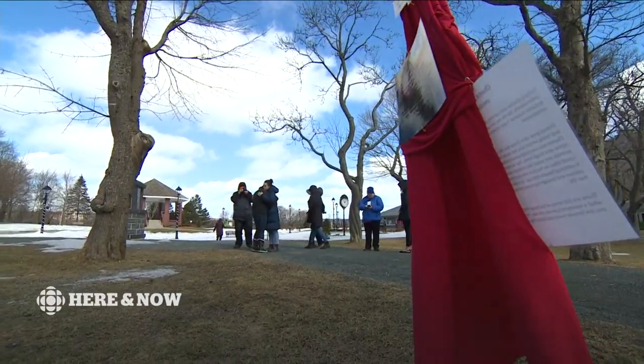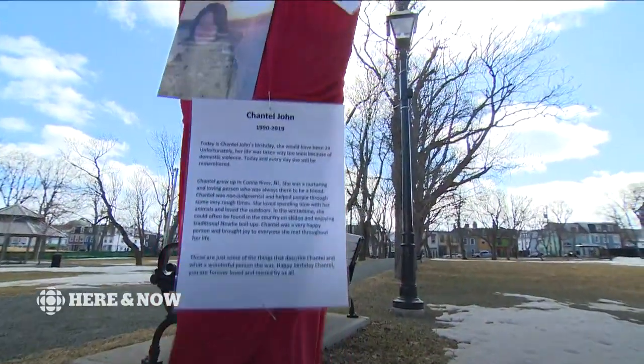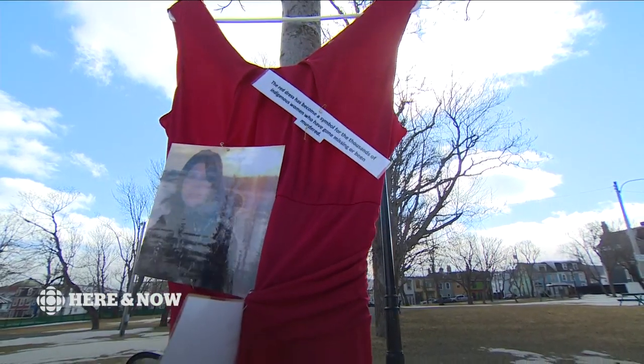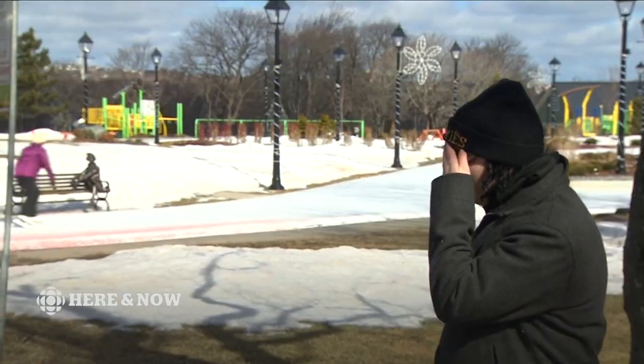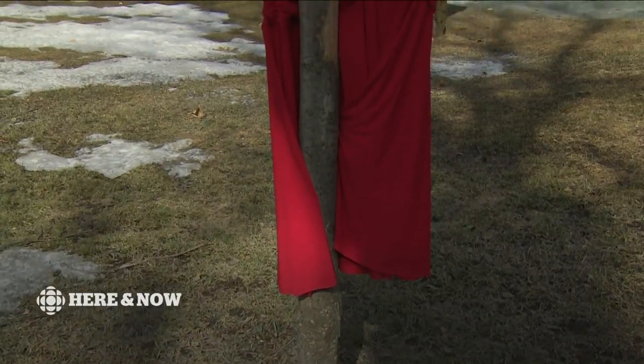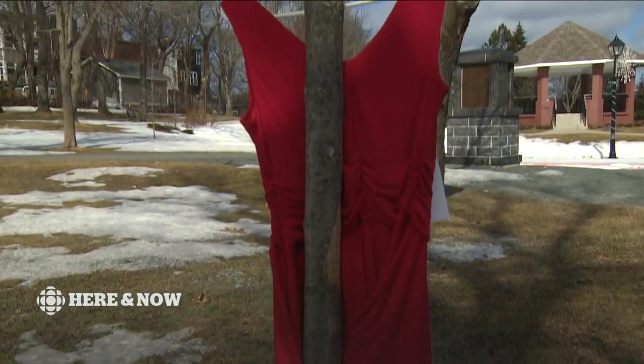Hoskins says her cousin loved being outside and with her animals. Today, she was in the wind. The dress and her story hanging in Bannerman Park for people to stop and read. And Hoskins hopes they did. I'm hoping that people are going to start thinking enough is enough and just try and end domestic violence in the best way they can. Katie Breen, CBC News, St. John's.